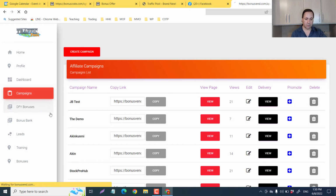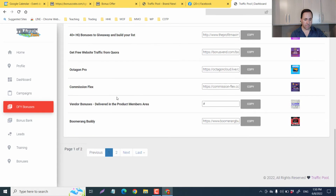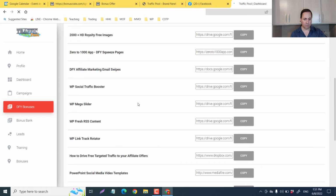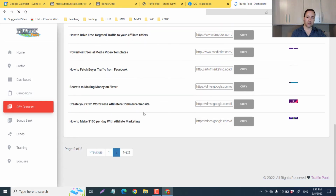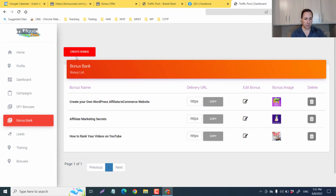So let's check out some of the done for you bonuses. Look at all these bonuses they have here, guys. All right, next one, lots and lots of bonuses. And of course, my bonuses, you could also input them in here. You can add more, all right? Bonus bank, there's extras here, so you can create bonus. So I gave you over 150 that you can add in here as well.